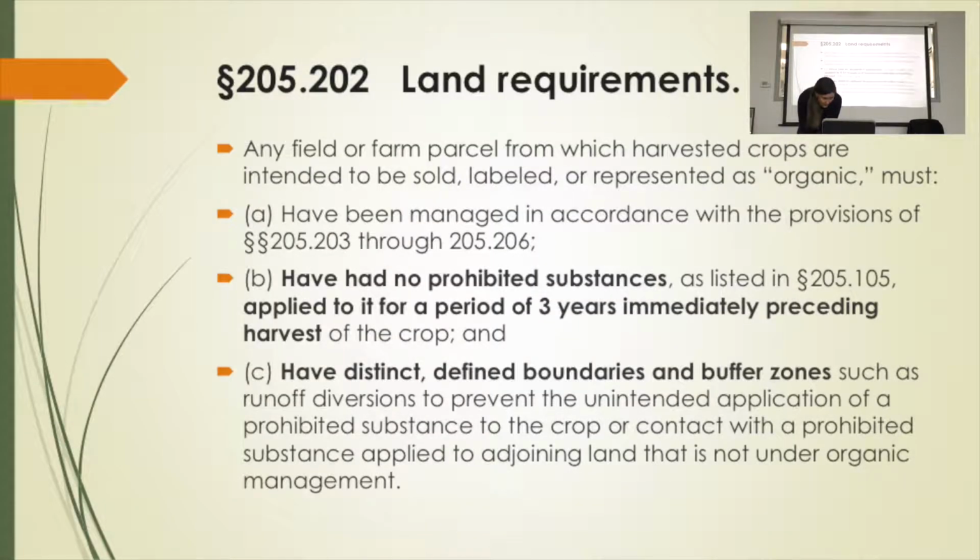So let's see, land requirements, just walking down. We're still following down the numbers. We were at 200, now we're at 201 for the organic system plan. This is 202. So it walks through the history of your land. The farm parcel from which crops are harvested, harvested is where we start from and go backwards for 36 months. No prohibited substances in the period of 3 years immediately preceding harvest. So if you're harvesting onions in, say, August or September, you can start from that date, and that's how far back I have to document 3 years from.